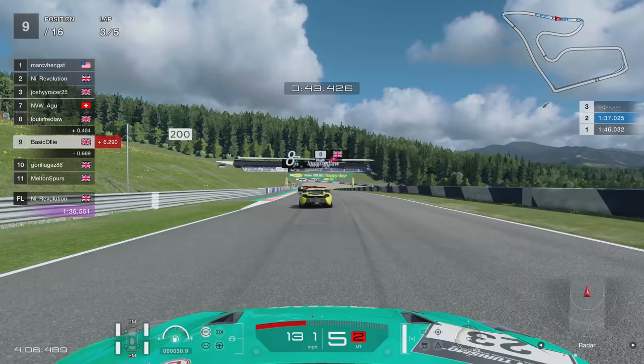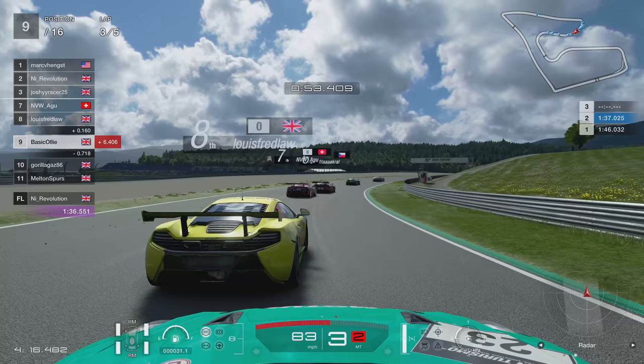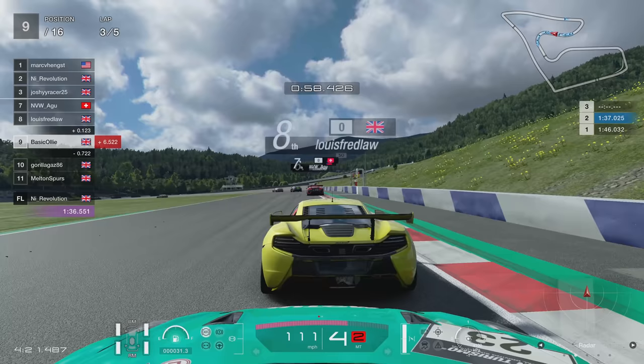I think standing starts are just a lot more fun. The racing is a lot tighter. You're not doing a thing like at Spa where you're a good 15, 16 seconds behind the leader if you haven't done the qualifying. Absolutely ridiculous. I think standing starts are always the way to go, and I will stand by that.